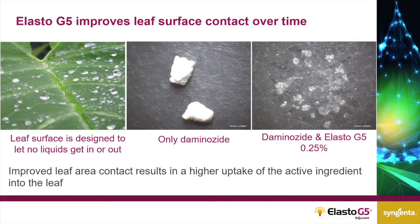Improving leaf area contact results in a higher uptake of that active ingredient. It's allowing us to get more out of these products. Now we can look at that in one of two ways. Either we can lower the rates, with something like a plant growth regulator, and get the same effect by using lower rates because we're pinning it better to that leaf, or with something like an insecticide or a fungicide or even some biocontrol products, we're spreading it much better over that leaf to get more efficacy out of it.